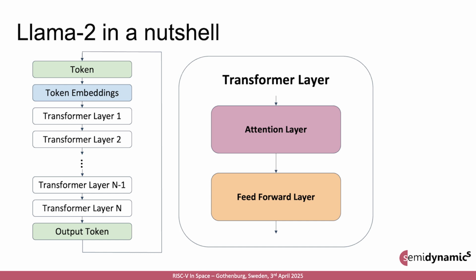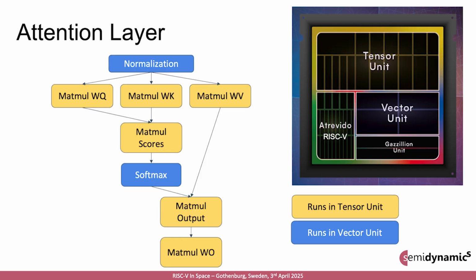This is the passes it goes through, and the key thing is what's called the transformer layer, which most of you already know. And the transformer layer is composed of an attention layer and a feed-forward layer, right? So if we dig down, the attention layer has all these passes, and the yellow ones are run on the tensor unit, while the blue ones are run on the vector unit.